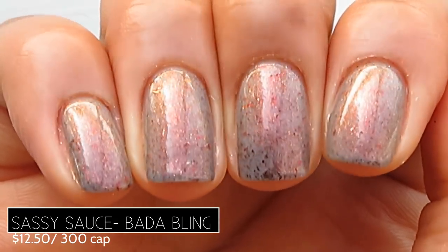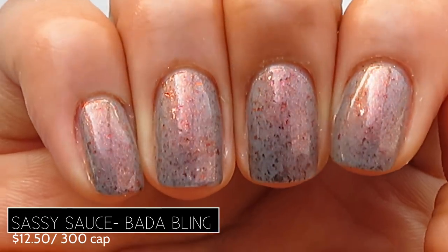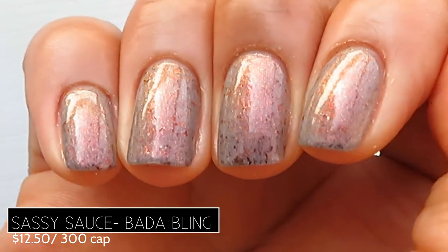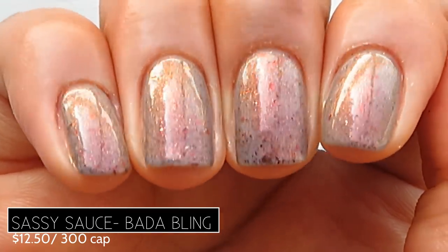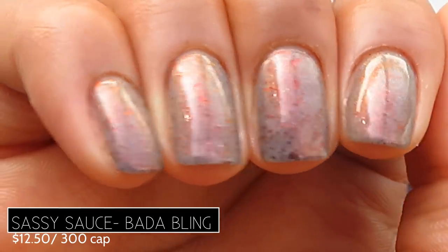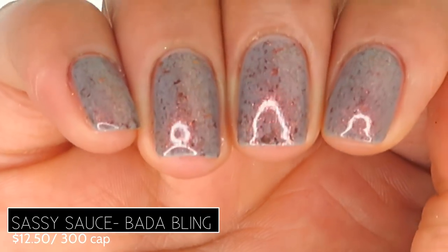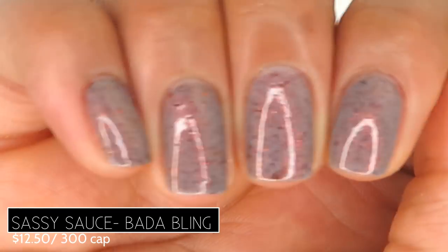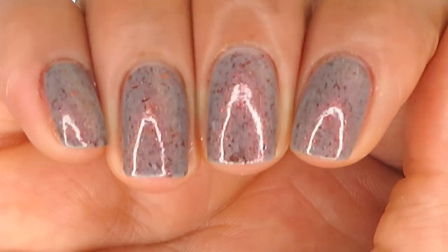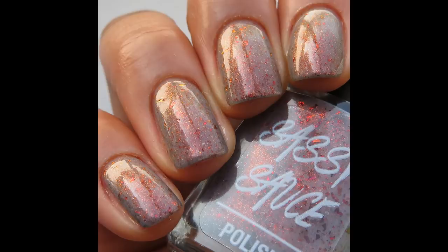With a glossy top coat and some indirect lighting, we're getting all of that shift from red to black in the multi-chrome flakes, but we're also getting the shift and the shimmer from the red to the orange, and I feel like there's gold in there too. And here's what it looks like in more direct lighting. In bright lighting, the base color becomes a little bit more clear, and the red to black multi-chrome flakies stand out even more. Pictured are three coats of Bada Bling from Sassy Sauce Polish with a glossy top coat.